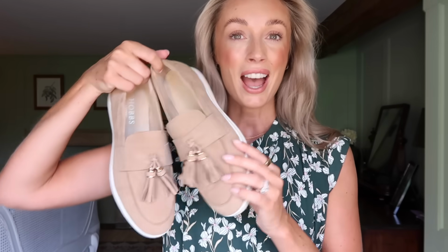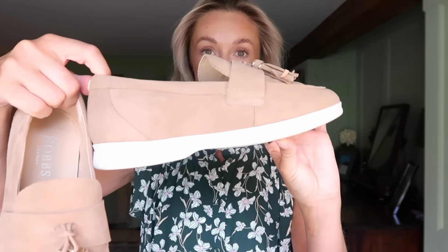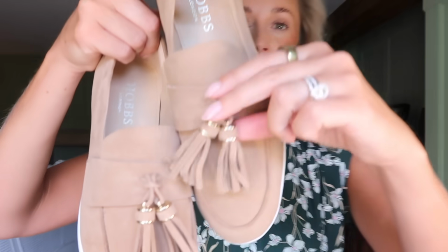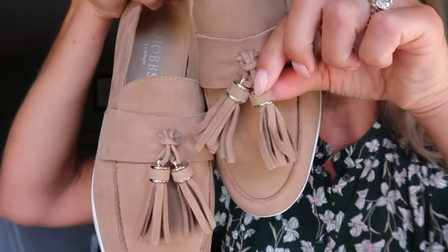However, this pair from Hobbs I think is going to be really easy to style thanks to the neutral colour and the fact that they look so incredibly comfortable. You've got a really nice sole that's got lots of support, and here's the tassels again, ticking that trend. The neutral colour in the suede means it's going to go with that boho trend as well, while still being very, very timeless. And of course, liquid proof these before you go out anywhere. That'll make them totally weatherproof.